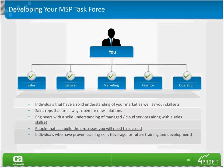So what we're going to do next is walk through each one of these categories and help you understand what's involved. So Lane, if you could walk us through the first, and you said that we need to develop an MSP task force. Could you tell us a little bit about what this is? Sure.